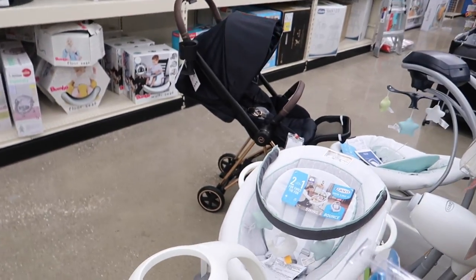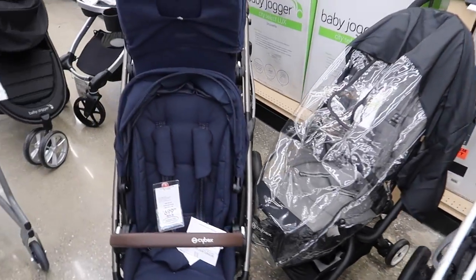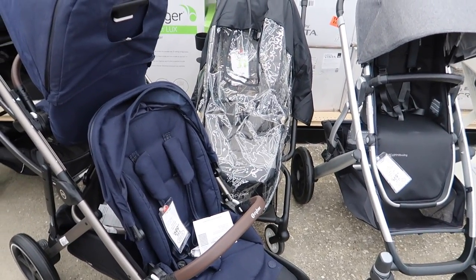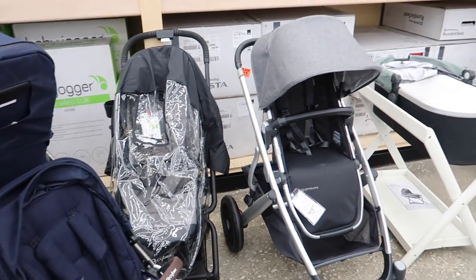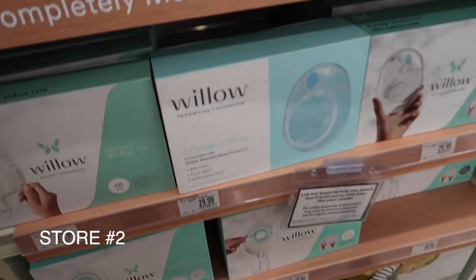Now to these strollers. The real reason why we came in here. Where is the stroller? You know, I told you they're not gonna have it yet. I just saw it though. I thought I did. This is the other one. We had to come to another one.